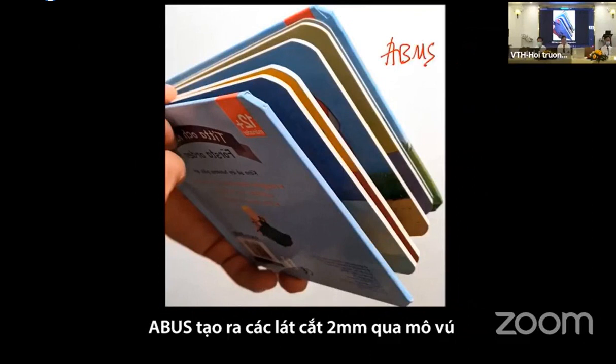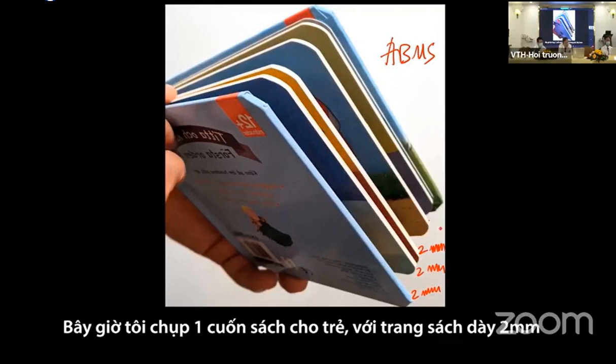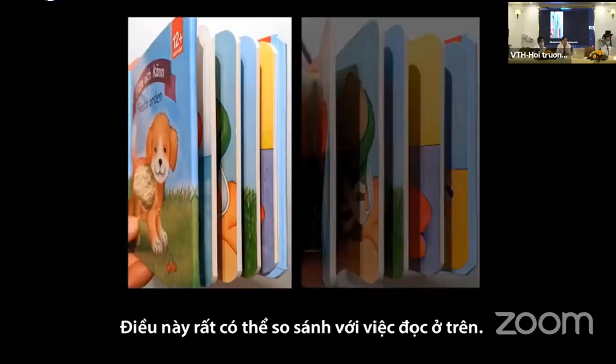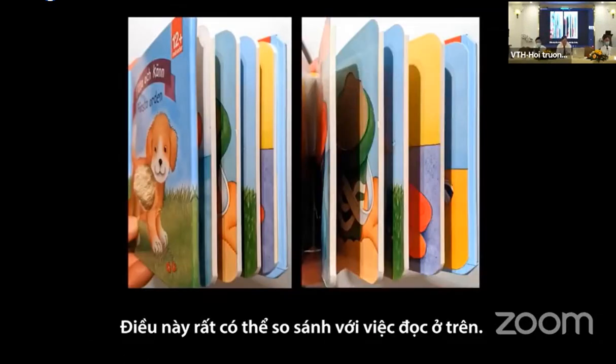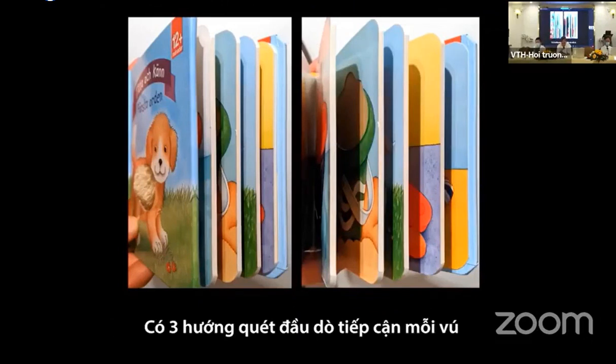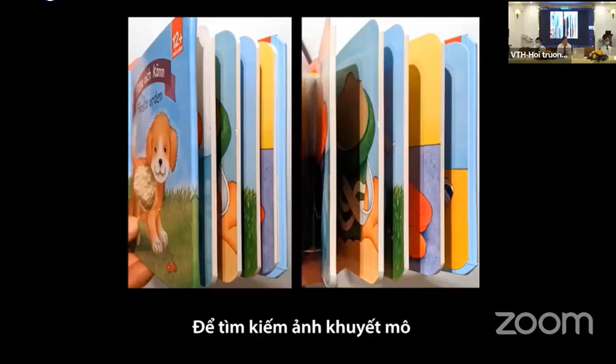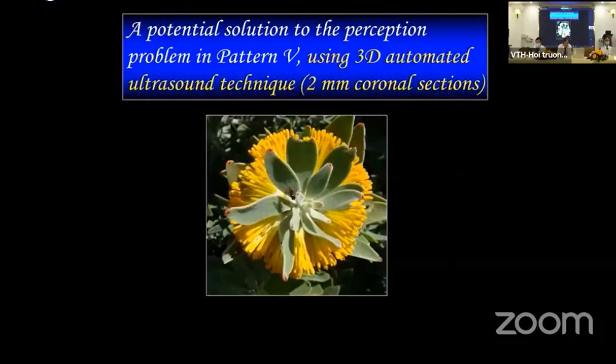I'd like to mention to you a very simple comparison. ABUS is taking 2 millimeter tissue slices. Now, I photographed a children's book, which has 2 millimeters thick pages. That's very comparable to reading ABUS. There are 3 acquisitions per breast. That means that you radiologists have to read 6 books looking for a tissue defect.